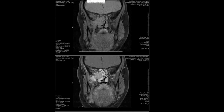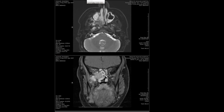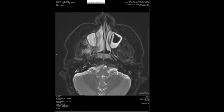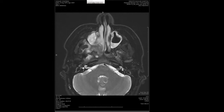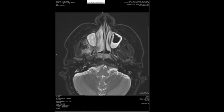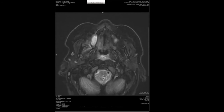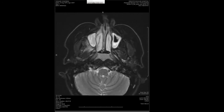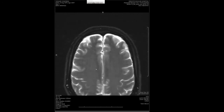Just want to go back to the T2. I forgot to mention that the mass laterally also extends into the temporalis muscle, as well as extending into the lateral body of the lateral pterygoid muscle. And this high T2 signal intensity likely suggests edema. There's also complete opacification of the right maxillary sinus, well, actually of most of the paranasal sinuses, with T2 hypointensity centrally. And the rest of the brain was normal.